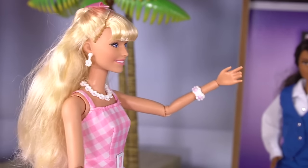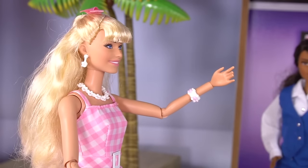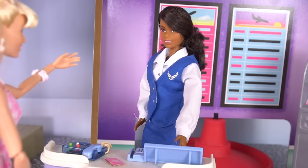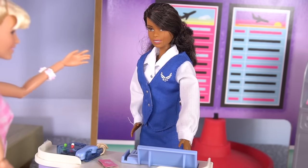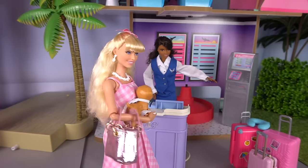Well, 1 suitcase is for my outfits, 1 suitcase for my hair and makeup, shoes and accessories, and the smaller suitcase is Miss Honey, my puppy. Your puppy has her own suitcase? Yeah, of course. Okay. Boarding is in 20 minutes. Thank you so much. Your gate is that way. Thank you. Come on, Miss Honey.